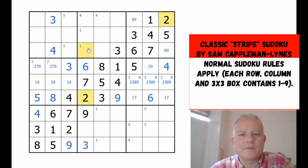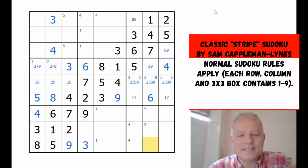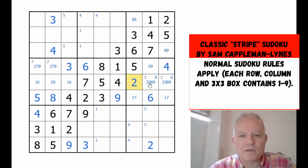2 is quite restricted here, but that's not a pleasant shape to pencil mark a 2 in. Oh, look at this. This is a naked single. 8, 5, 9, 3 in the row. 1, 4, 7, 6 in the column. A naked single in a box with no other numbers in is quite rare. Now that puts 2 into the central box.